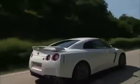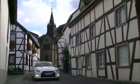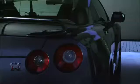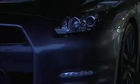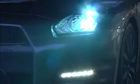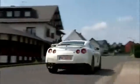From the way air flows over and under the sheet metal, to the pattern and compound of the tires, and everything in between, the 2012 GT-R has been designed for one simple goal: to once again redefine what a supercar can be. To know where you're going, you must first understand where you've been.